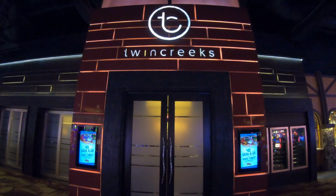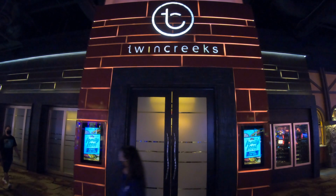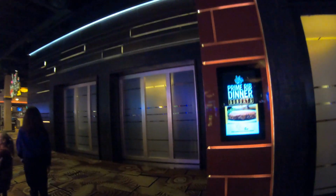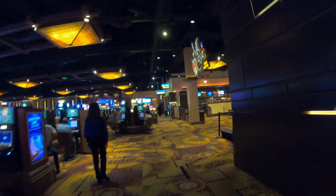This is Twin Creeks, the steakhouse here at Silverton. Currently closed. It's temporarily closed because of COVID. It's been closed since the pandemic started. If you do want a steak here at the Silverton, you can go to Mi Casa Grill Cantina, which is right next door. We'll stop by there. But Twin Creeks also has a tapas and dessert menu, so it seems like a nice place, but it's closed right now.